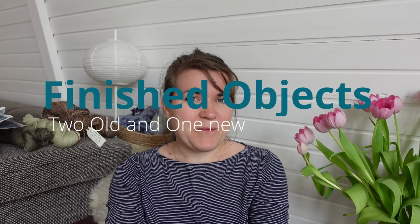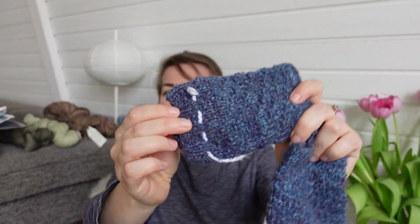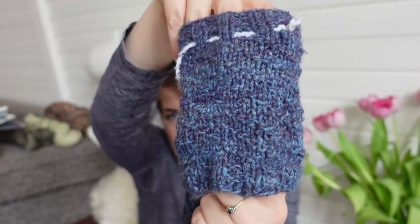Let's get started with the knitting. Finished objects. The first object I would like to show you actually goes with that nice mullet skirt I showed you in one of my previous episodes. I knit that one with my hand spun, if you remember, and I had a little bit left over. I think I already talked about my plan of making some gaiters for my daughter to go with that skirt. And they are here. They have been worn a lot, so unfortunately they don't look very pretty anymore.